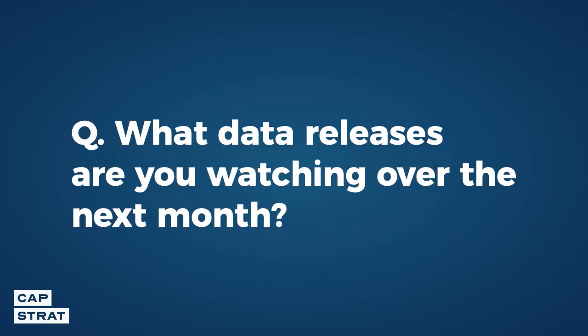Cool. All right, our last question that we got in the queue here: what data releases are you watching over the next month? Yeah, so we have CPI right around the corner. CPI is this week, so that'll be very important. And pretty much every single data point that was in this slide deck, we'll definitely be watching. But no doubt inflation is going to be number one. And we're going to be updating our inflation models this week when the new CPI release comes, and we're excited to show our updated forecast. Thank you, Spencer.